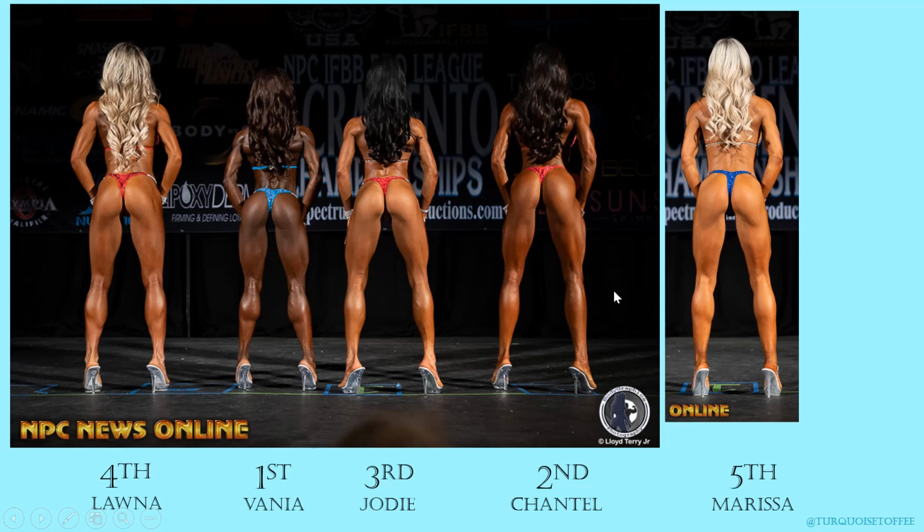And again, I'm drawn to Chantal. I think she also has some beautiful curves here on the side. The definition of that shape is really easy to see, and the fullness up at the top looks tremendous. I think the lighting is kind of washing out everybody's glute ham tie-ins a bit, but you can see that the definition on everybody was there. We're just not picking it up so well in the cameras. Some beautiful delts on Lana, extremely small waist, particularly on Vanya and Jody.